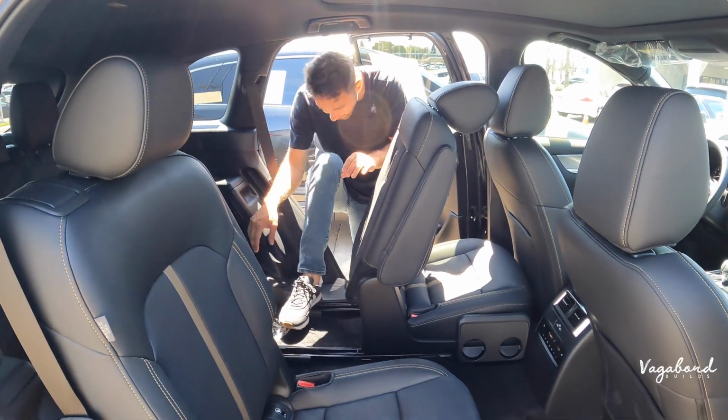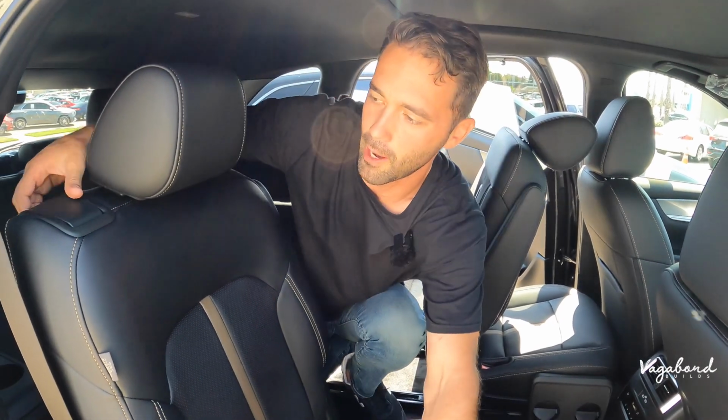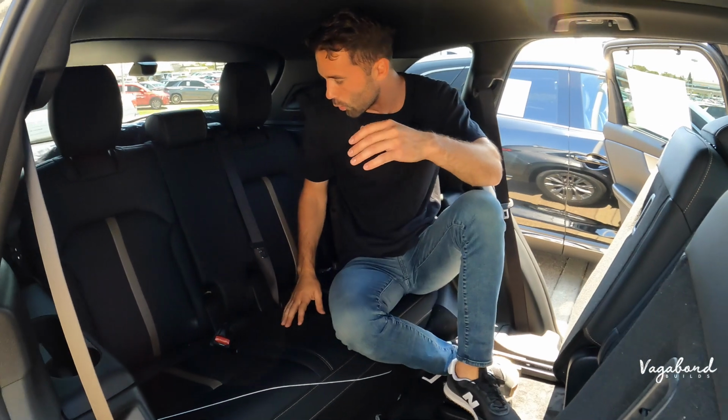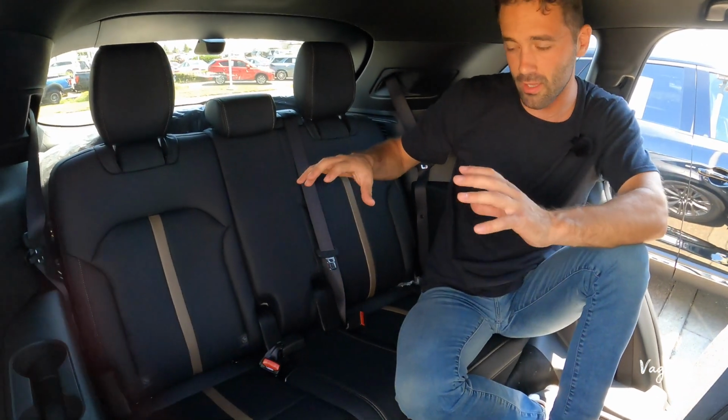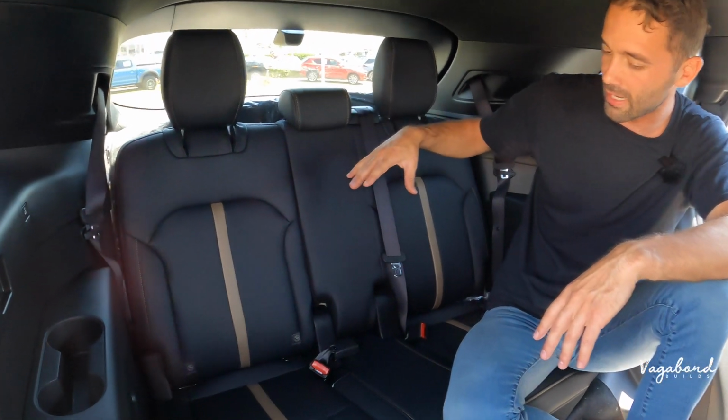Let's go ahead and show you guys what it looks like back here. If we go ahead and pop this lever, bunny hop it forward, and this is what the third row bench looks like on the CX-90. This is a big difference to where you had 2 in the CX-9 and 3 in the CX-90.